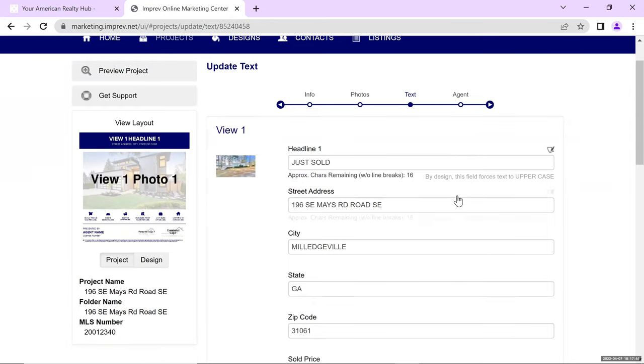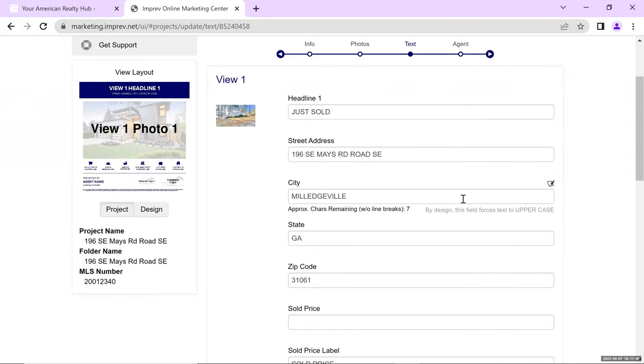And then here's the text for the advertisement. Remember how it said just sold across the top? That's our headline. We can see where that goes over to the left. You see where it says street address, zip code, etc. That's going to be this information.